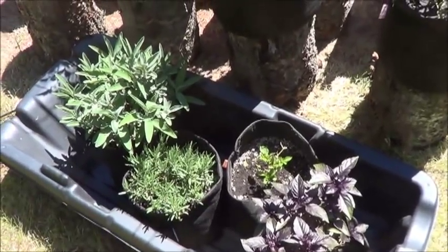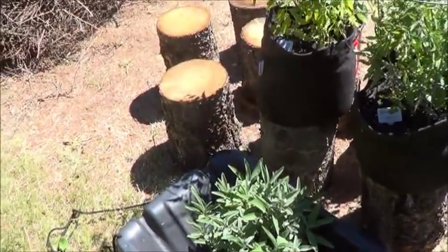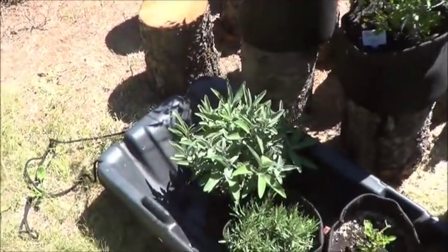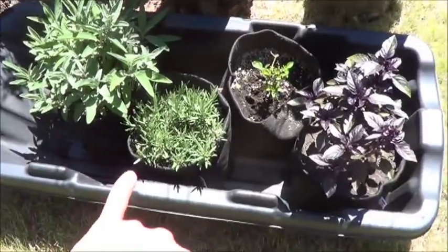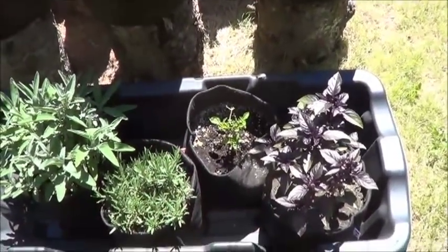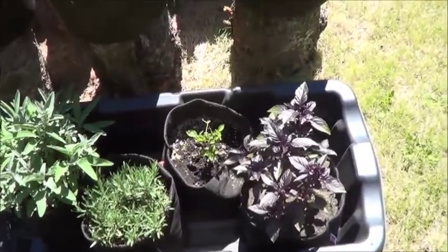They can suck it up over an hour or two, and I can pop them back onto their logs. So that's working well. The sage certainly seems pretty happy. The rosemary, parsley, heck, even the Nepalese bell down there looks pretty happy.